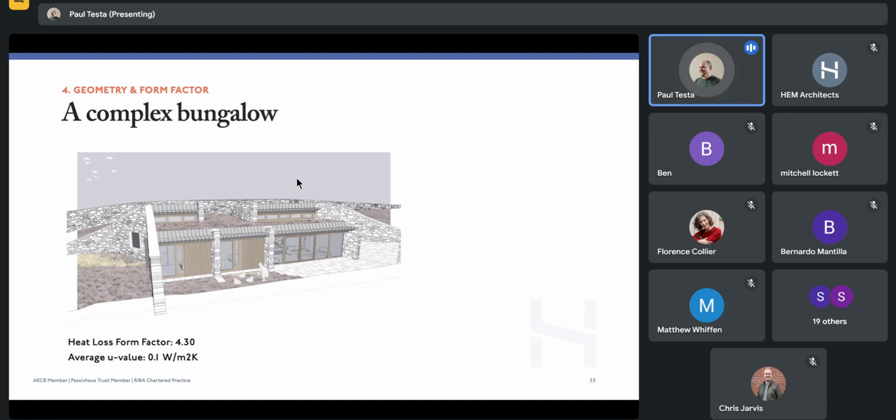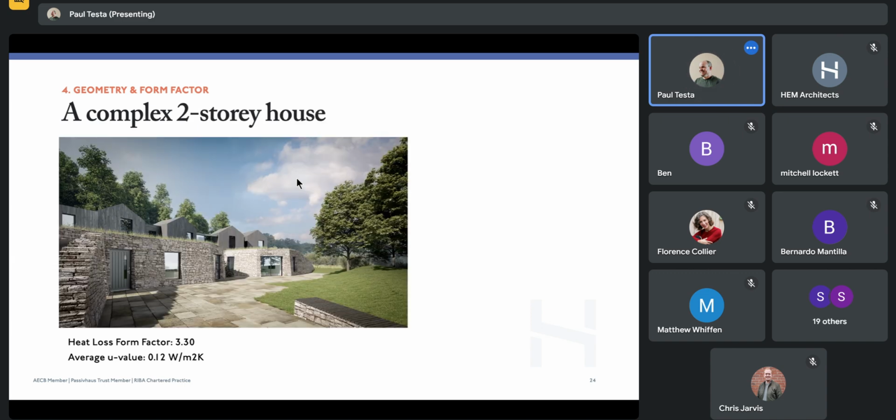So these are some examples. This is the first Passivhaus we ever designed, and there are lots of reasons why it's a complex building, although had we been more cognizant of form factor at the time, it might have been slightly less complex. But still, this has a heat loss form factor of 4.3, which means it needs an average U value of 0.1, whereas in building regs the U values are 0.15 to 2-ish, depending on which bit of building envelope you're working with.